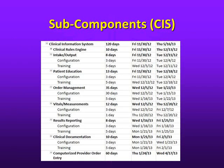And finally, the clinical information systems component consists of the clinical rules engine, intake and output, patient education, order management, vitals and measurements, results reporting, clinical documentation, and computerized provider order entry. It's expected to take 120 days to complete this component.